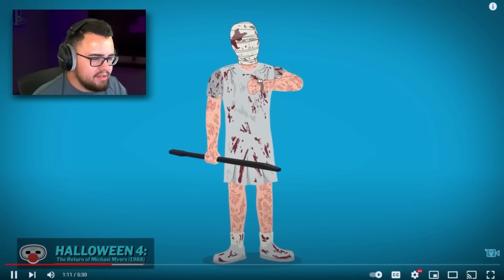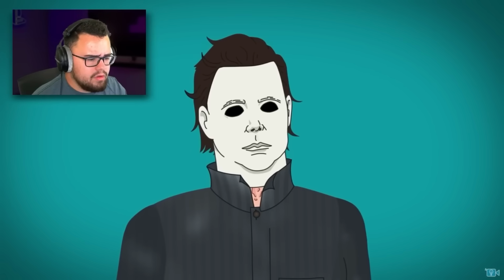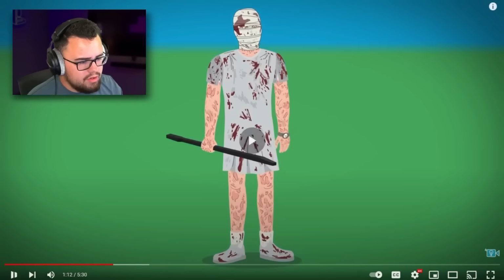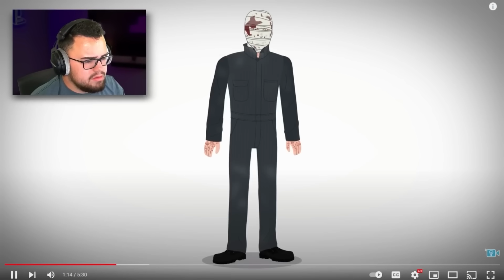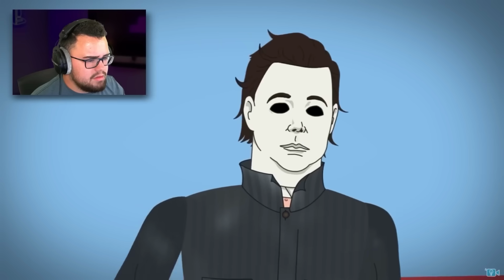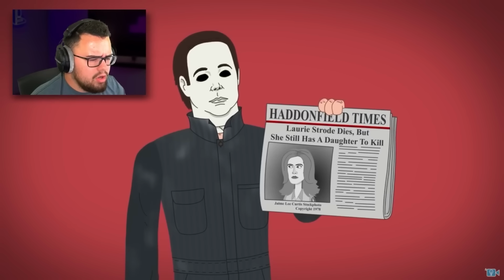In Halloween 4, Michael awakens from a 10-year coma. He's larger and wears striped coveralls and a less-defined mask that has an extended neck, shocked eyebrows, and slicked hair with added sideburns. Look at this. Guys, big shout-out to Tell It Animated. This is just amazing artwork. It also sometimes has tinier eye holes and occasionally turns pink and blonde.